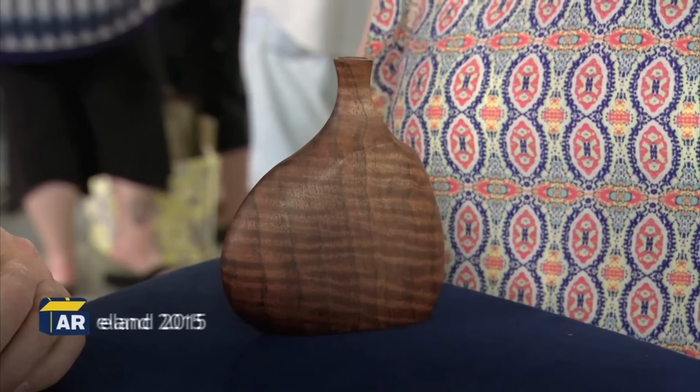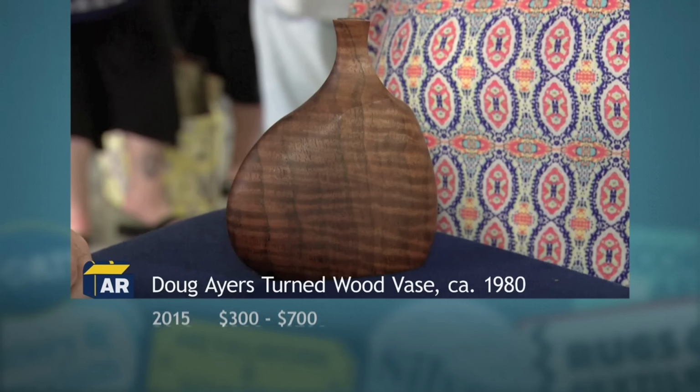This unique work of art in today's market would be worth... I know nothing about this guy. He actually was a California artist working in Mendocino, California.